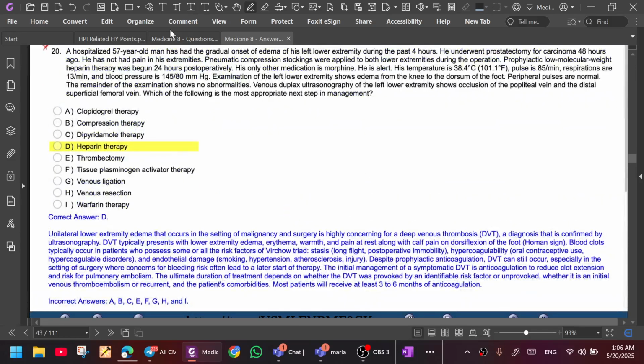Unilateral lower extremity edema that occurs in the setting of malignancy and surgery is highly concerning for DVT, a diagnosis that is confirmed by ultrasound. DVT typically presents with lower extremity edema, redness, warmth, pain at rest, along with calf pain on dorsiflexion of the foot. Blood clots typically occur in patients who possess some or all of the risk factors for Virchow's triad.